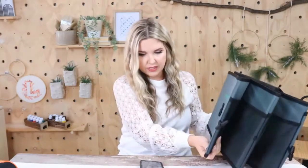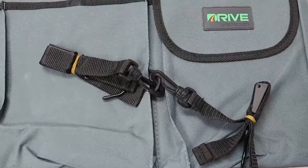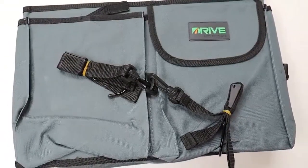So this is another cool gift you could give anybody for Christmas. Our last car gift is this product that I use in the back of my car. If you're somebody who has one of those flat trunks where things just get everywhere, you need something like this. This is great for putting groceries.